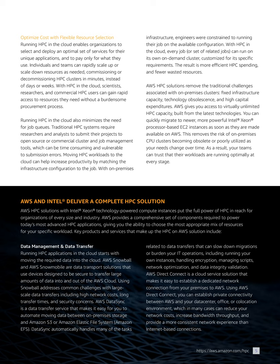With on-premises infrastructure, engineers were constrained to running their job on the available configuration. With HPC in the cloud, every job, or set of related jobs, can run on its own on-demand cluster, customized for its specific requirements. The result is more efficient HPC spending, and fewer wasted resources.